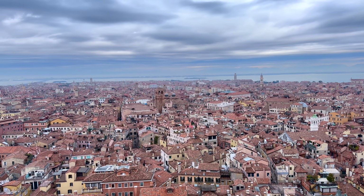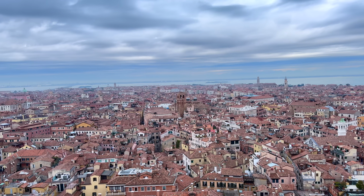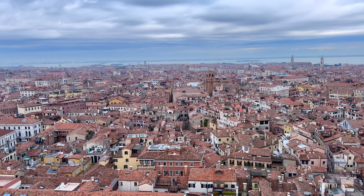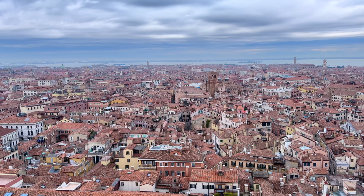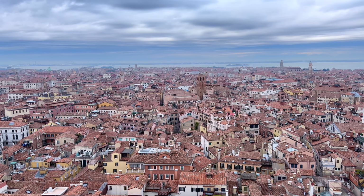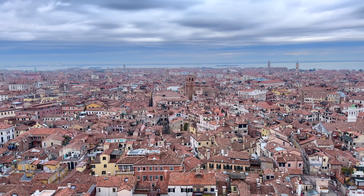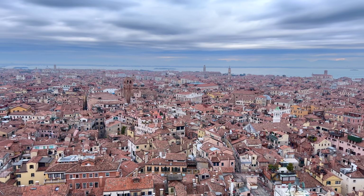Sorry guys, I know it might be a bit windy, so my voice might be breaking, but from this facade of the bell tower, you see all the houses of Venice and the roofs. It's really amazing. I wish I could fly a drone and take the top view of that, but it's not allowed in Venice, so look at this.